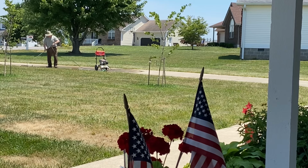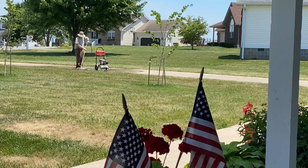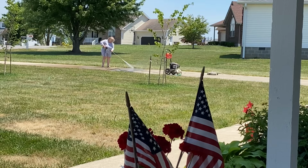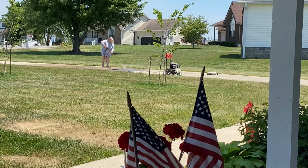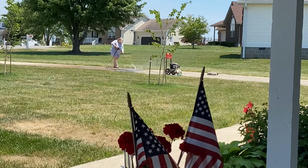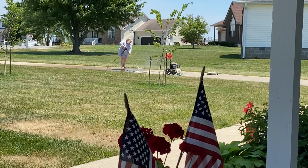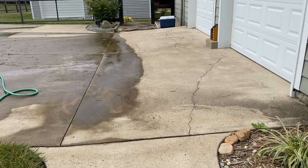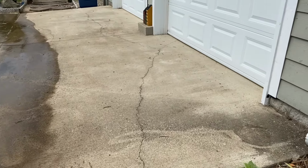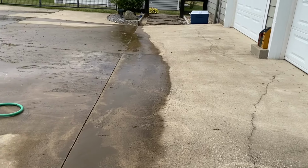This should have been a spring project, although here we are almost at the end of June and we're just now getting to this. Larry had already done the front sidewalk and the porch this year. We only have to do it about every other year. I wish we could stretch it to maybe once every 3 years, but it starts looking a little black and dark, and it just really looks very nice when it's clean and fresh.